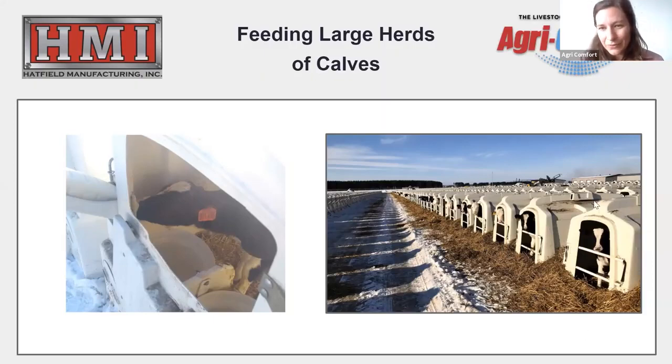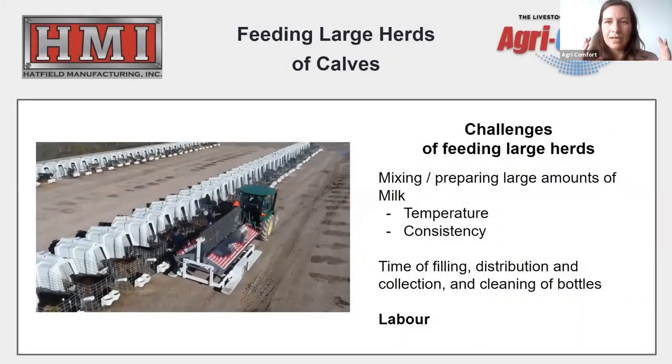Yeah, if you have rows and rows and rows of hutches like this, you're not starting with a little measuring cup. And the problem is kind of growing with the size of the farm. So if you have a big farm like that, the challenges are mainly the mixing and preparation of the large amounts. Like I said, you can't use a little scoopy cup that a family dairy might use. And you have to make sure that this whole batch has a consistent temperature. So not just, it can take a very long time if you want to heat it up, for example, with a heater.